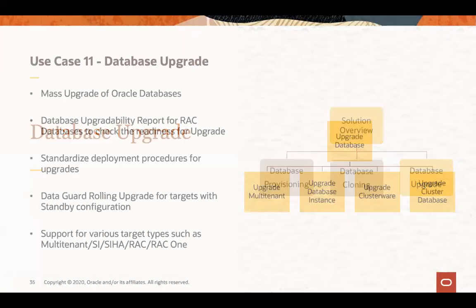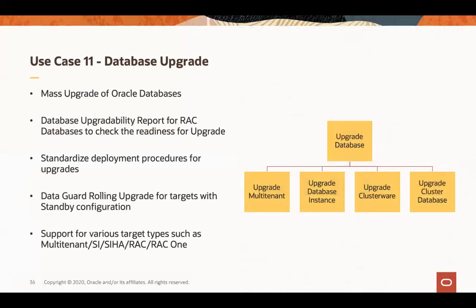Database upgrade is a very interesting use case because there you can have a single instance upgrade or the fleet upgrade. And I'm not going to go into a lot of details about database upgrade here because we had already done a deep dive webcast about database upgrade, which is addressed via fleet maintenance, wherein you can upgrade your entire fleet of databases across data centers in a single go.